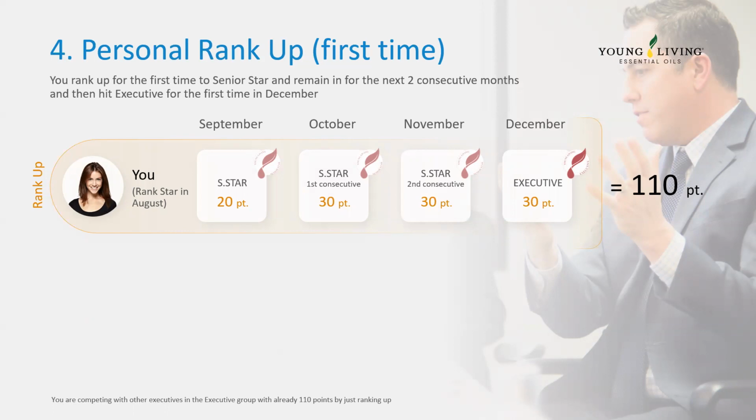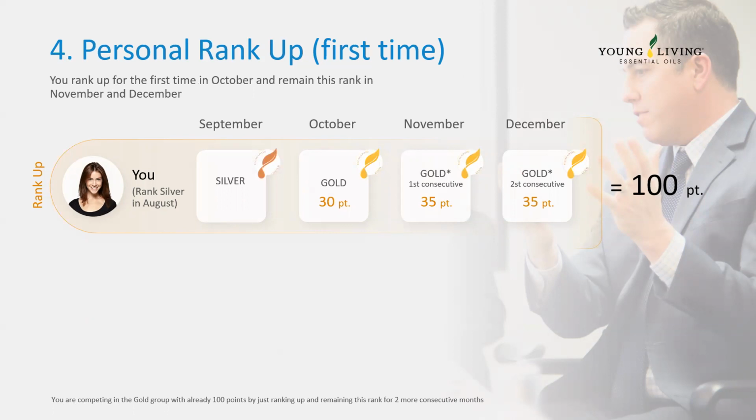And then in December, celebrations because you've hit executive, which of course you're required to do to achieve one of the spots or to be in the running for this incentive. So there's 110 points very clearly to show you.